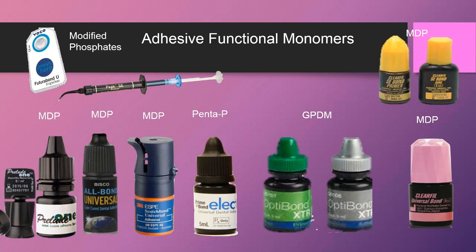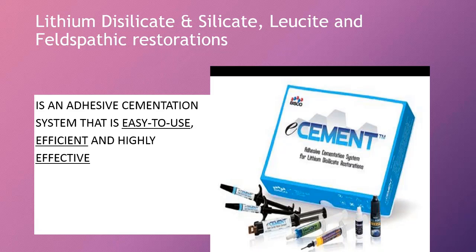Doesn't mean that these products work with other manufacturers' dual cure resins. They all have different chemistries, as do dual cure resins. You got to be very careful on how you mix and match things, especially these single bottle systems. I would say, if anything, try to stay within one manufacturer's product line to keep your life easy, to have less failures.